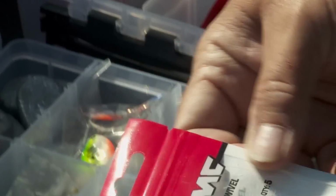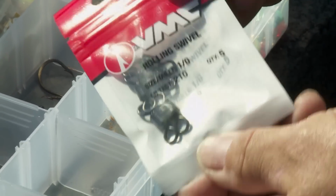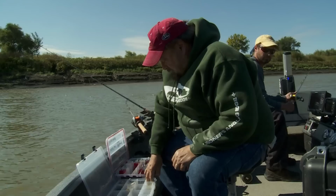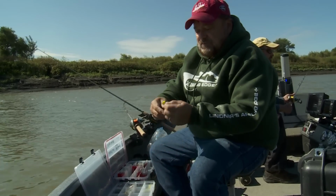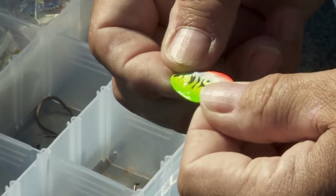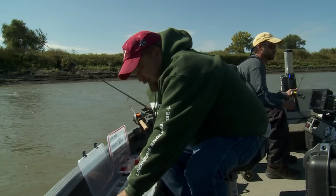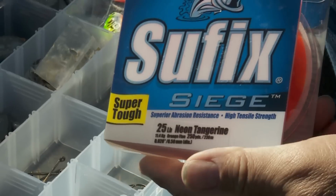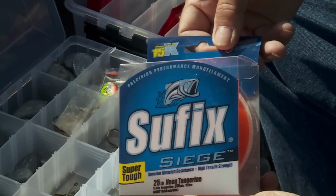We've got some nice barrel swivels in here. We're tying up our leaders, a few spin and glow floats for a little extra added attraction and visibility, some spinner rigs. Clevis spins on the line, gives you some flash and vibration. And here's our last but not least, here's the line that we're using, Suffix Siege in 25-pound test, neon tangerine.